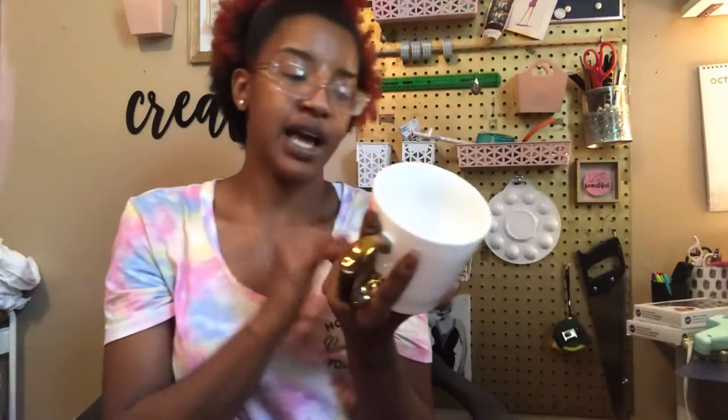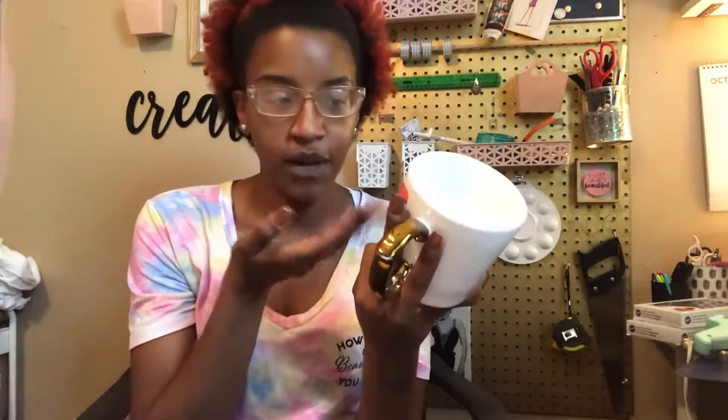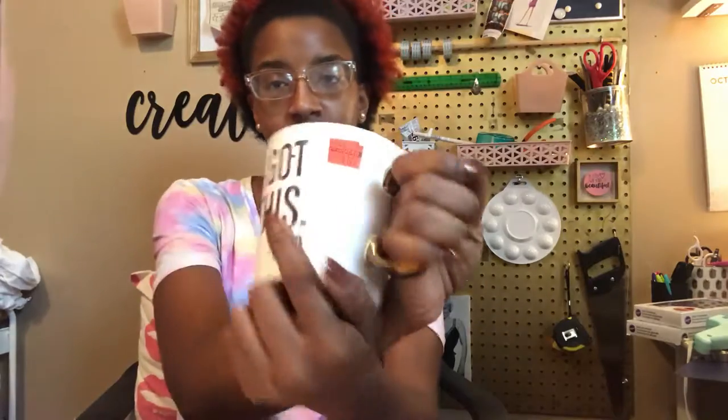And I just love the quote cups that say little certain things. And when I seen this, it was like, I got this. And it said God. And I was like, one, I needed to hear that right now. And two, why wouldn't you want a cup that says that? And I thought it was super cute because it's in the gold foil.